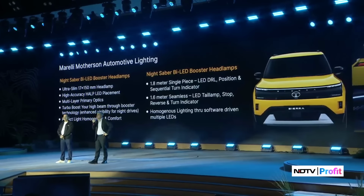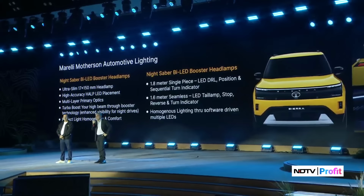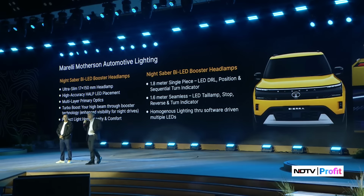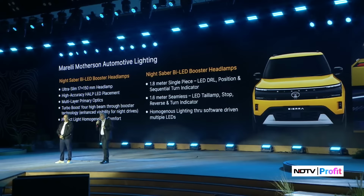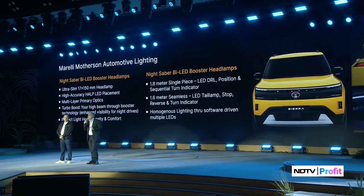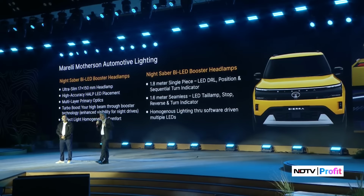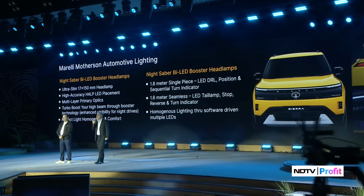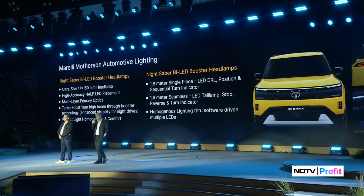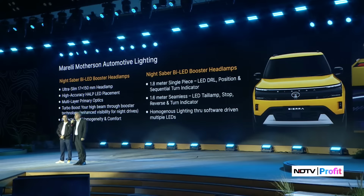Good afternoon all. It's a real honor to be associated with Tata Motors on this incredible model. I'm here to introduce the exterior light of the Tata Sierra. The headlamp first, with only 17 millimeters, the ultra slim module. We have introduced several advanced technologies in it to achieve the maximum intensity on the road, to assure the highest safety, combined with a perfect homogeneity of the light distribution to provide maximum comfort during the driving experience.